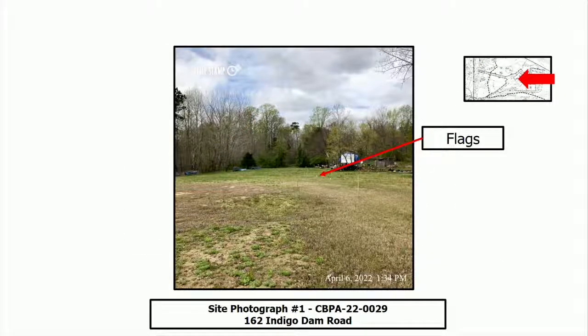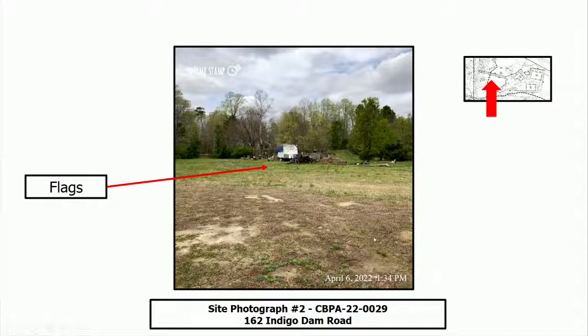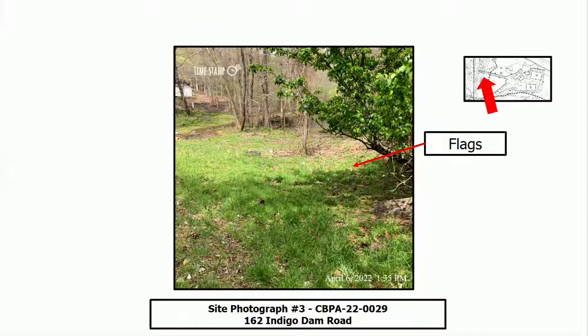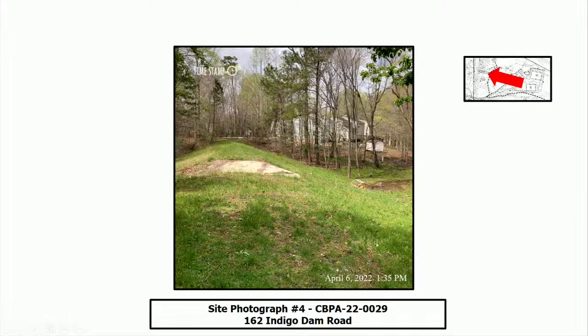Some site photographs for the board of the property, standing in the RPA looking landward. The proposed, they're hard to see, but there are flags here in the field kind of leading down towards the area where they are going to tie in. Again, some more flags over here, taken from a side vantage point. And leading down towards, you can see the resource here is a marsh wetland. That is the body of water of which the RPA extends off of. And the dam embankment that I mentioned earlier from a BMP on the other side.